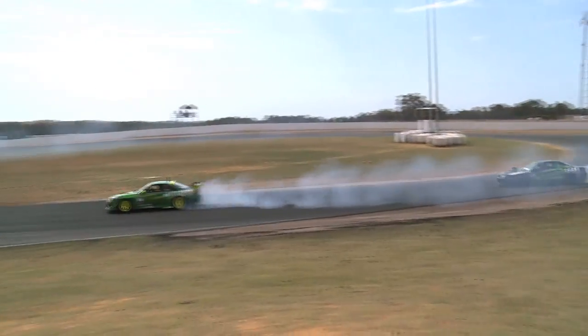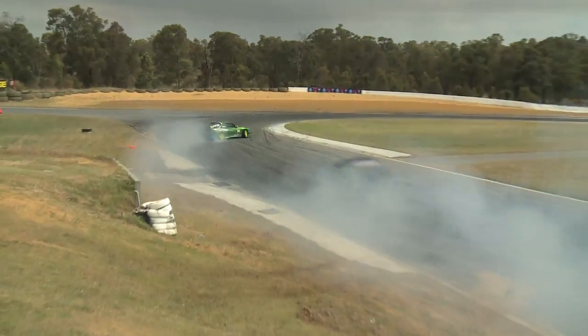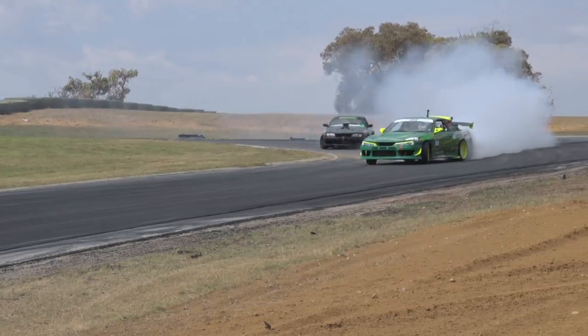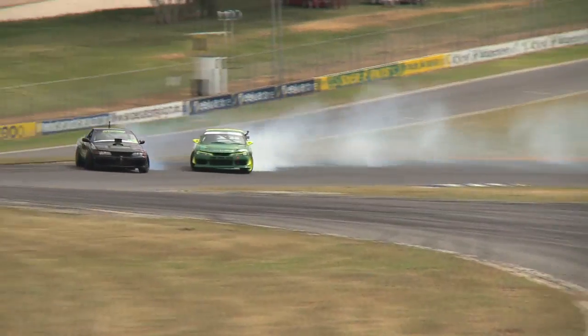But Luke Fink is hard charging on this battle and is literally walking all over Brendan Greaves. Another perfect run from Luke Fink. Great angle, great line, great speed, and there was nothing that Brendan Greaves could do about it.